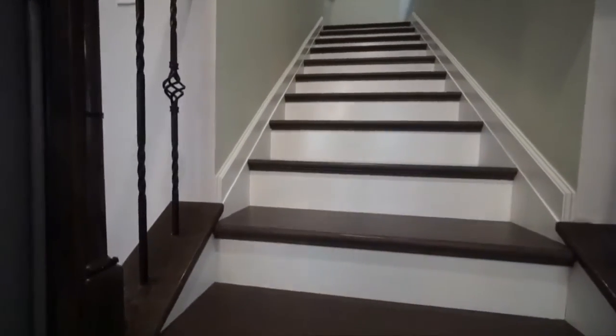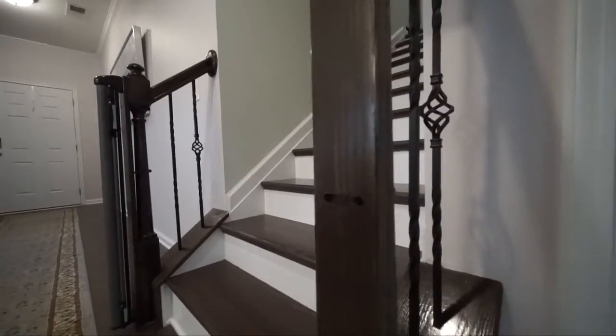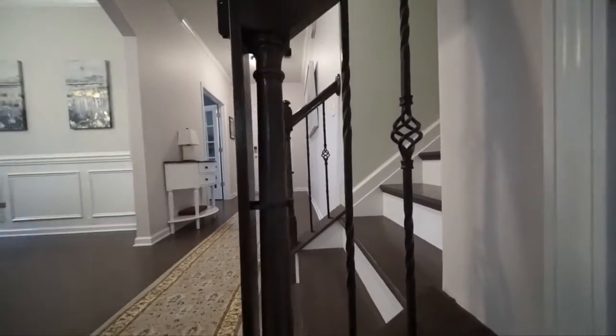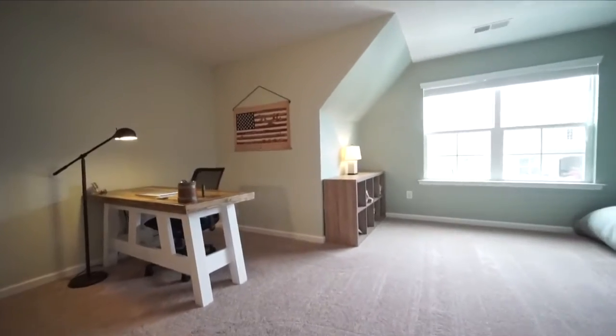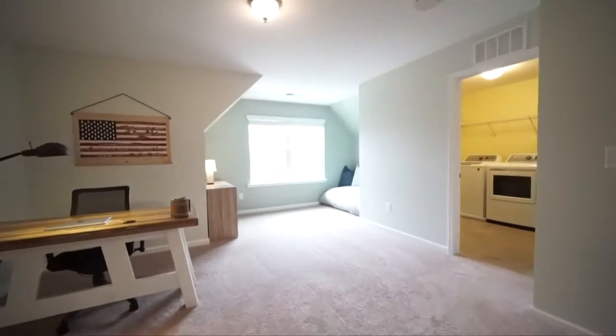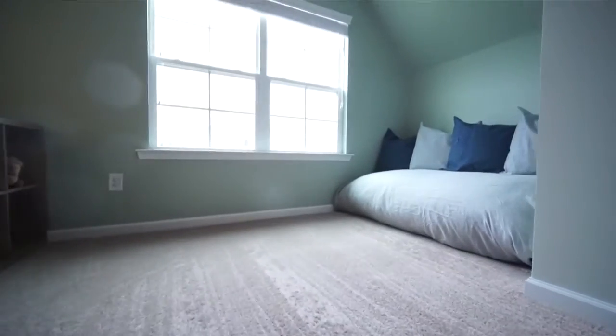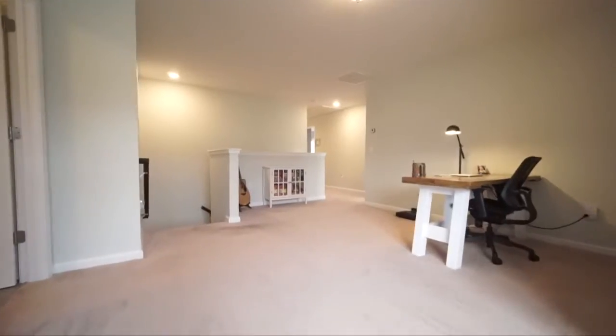I love these magnificent wood floors, particularly as they lead into the oak treads. The owner upgraded it with a custom wood detail, along with wrought iron aluminum. In today's crazy world, it is really important to have a secondary office space if you're at home, and that's what this loft is perfect for.